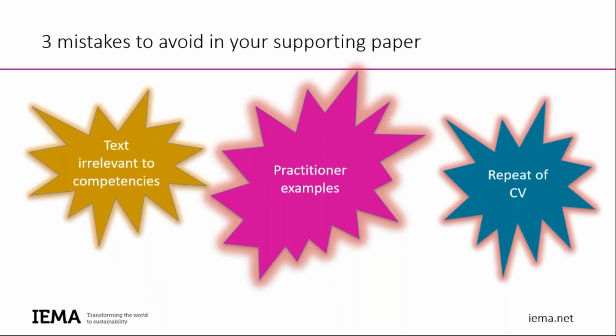So, three things perhaps to avoid. I'm always disappointed when I read a supporting paper and get to the end of it and think, actually, I've not really seen evidence of maybe only two competencies there. They've given me 2,000 words, but there's very little here that's ticked off any of the competencies. So make sure what you write is relevant to the competencies.